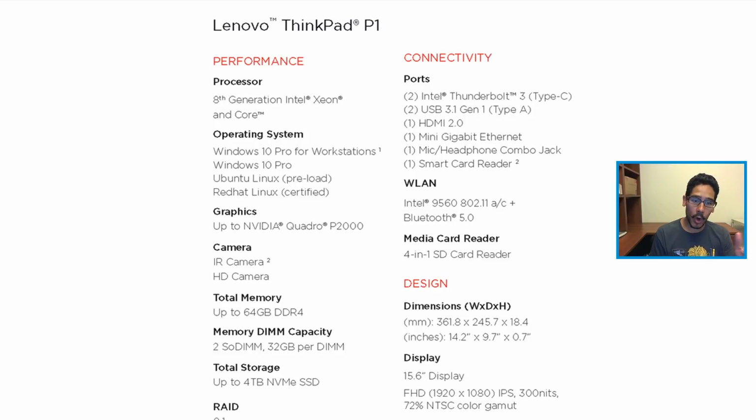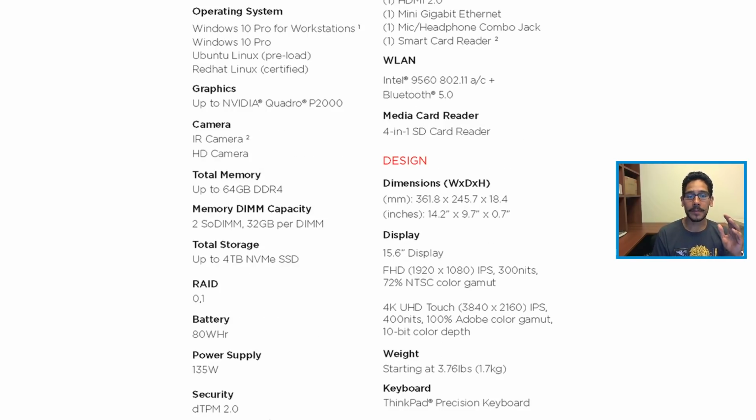For memory, you could only get up to 64 gigs. Now I'm assuming up to 64 gigs is how you could customize it on the Lenovo site, but you could probably get a little bit more. Now for storage, you could go up to 4 terabytes of solid state drive. That's awesome. You could get a RAID 0 or RAID 1. I would definitely go RAID 1.